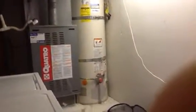Okay, now here's where it got a little weird. So you open up to go out here into the garage, and this is where the laundry room is. So the laundry room is kind of separated from the rest of the house, which is good. And there's your furnace, and there's your water heater.